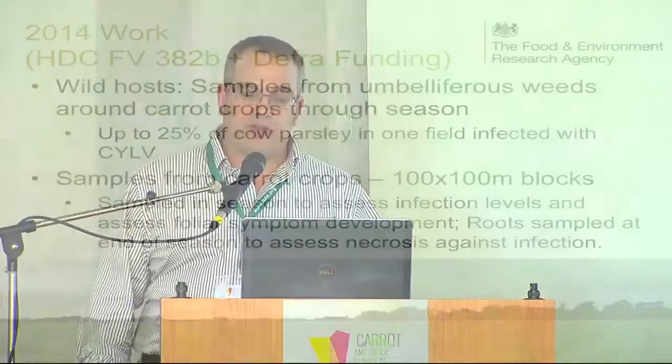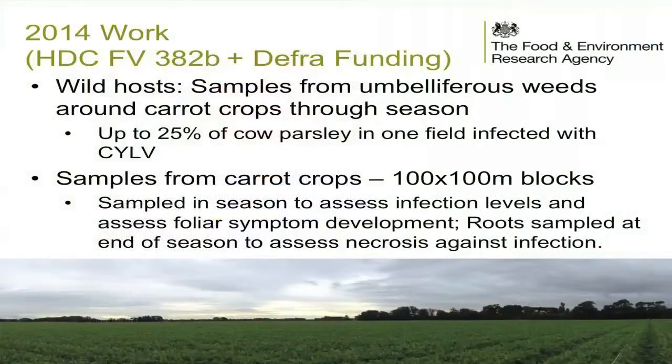We also want to look at samples from carrot crops to see what the incidence is actually within those fields, and to see what the pattern of transmission is within those fields. Try and give us a feeling of whether some of these viruses may be coming in within seed, or whether they are insect transmitted issues.